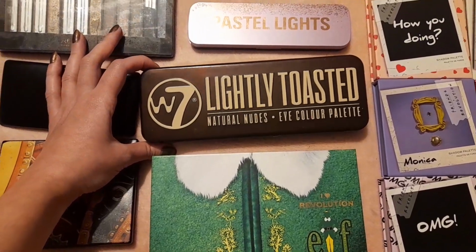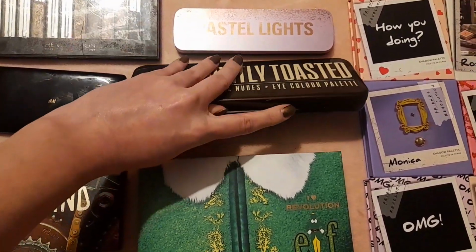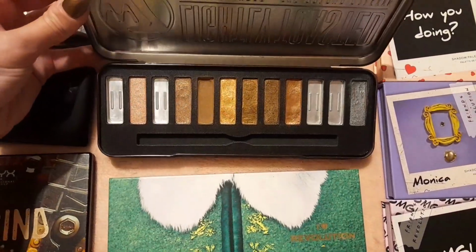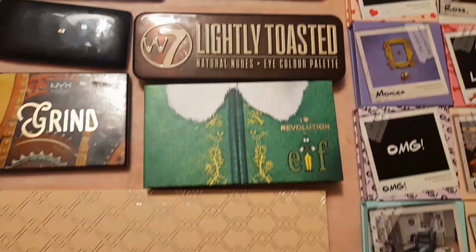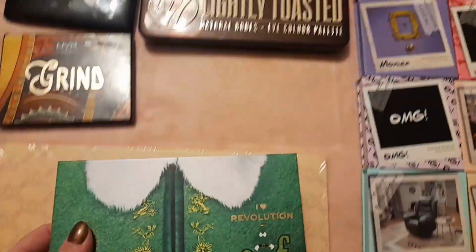Then I have the W7 Lightly Toasted Natural Nudes. This is what I have left from it. Only 8 pens. So moving on, I'm going to pop this one.